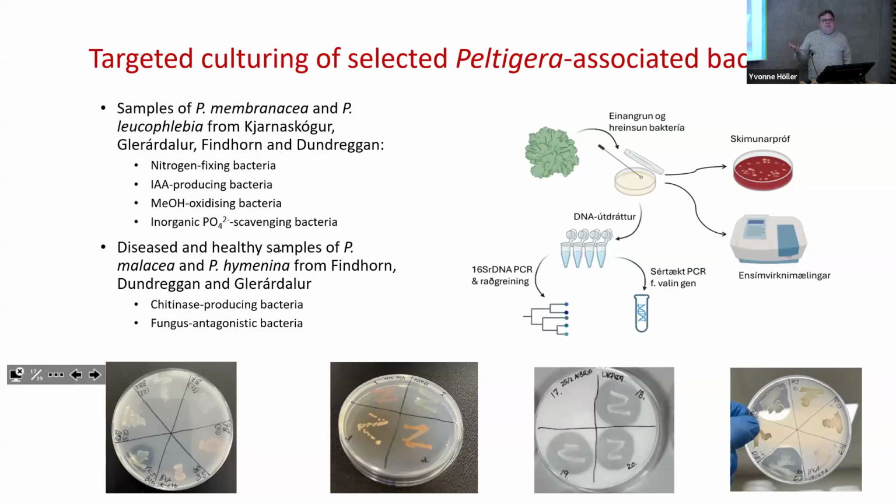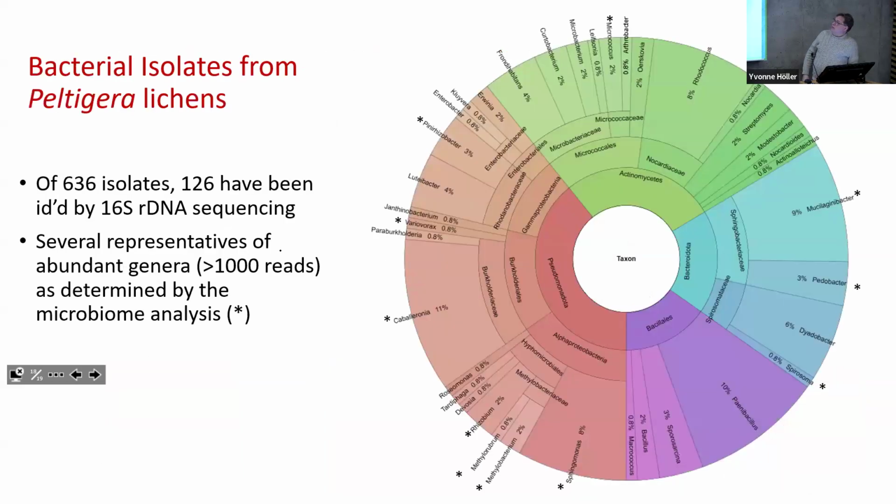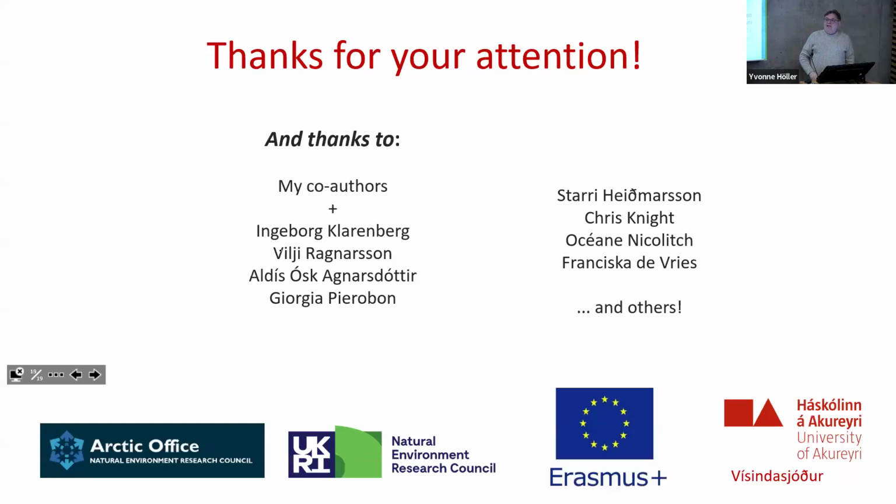Just because I'm a microbiologist, I like growing bacteria. So just for fun, well, not just for fun, because we plan to use these bacteria in future research, we've isolated a bunch of the bacteria that we can tell from the microbiome should be present. So yeah, we can grow them and hopefully poke them with a stick and find out something interesting. So yeah, that's it. Thank you very much.